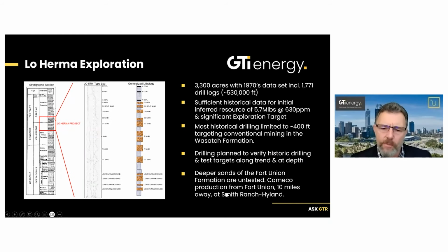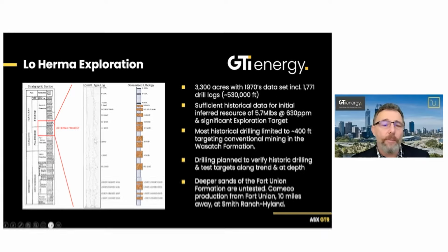The interesting thing about Low Herma is that there are 2 sand formations there. The current drilling that we have, around 800 holes in our project area, is down to about 400 to 500 feet in the Wasatch Formation. But we haven't yet tested the deeper formation, which is the Fort Union, and Cameco produces out of that formation 10 miles away. There are no guarantees that we will hit mineralization when we drill deeper into that formation, but that is one potential from the drilling program that we're working on for Low Herma.